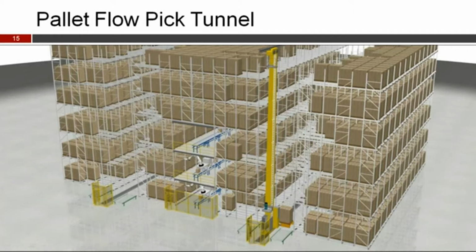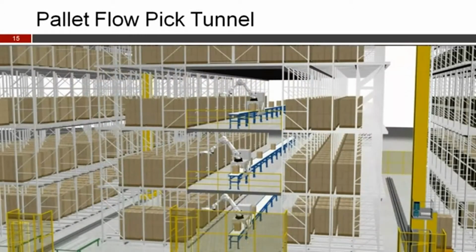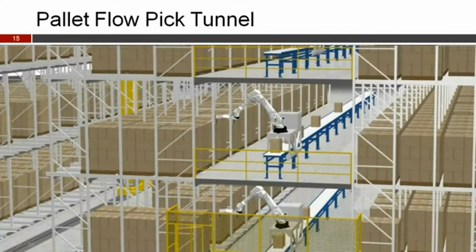This is an example of a pallet flow tunnel concept. Basically, we're using automated storage and retrieval cranes on the outside and robotic picking tunnels on the inside. So your reserve inventory is above and to the right and left of the pick tunnel. The ASRS cranes feed the full or donor pallets down the pallet flow lanes to each of the 3 vertical levels. Then you have pick robots on gantries that are positioned above the takeaway conveyor to do picking directly from the full pallets. The full cases are then sent outbound on the conveyors after the picking takes place.